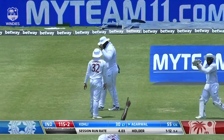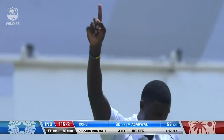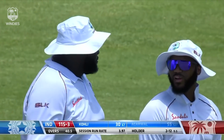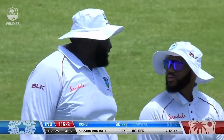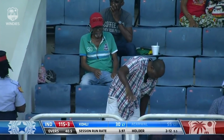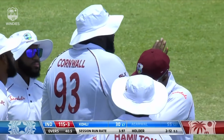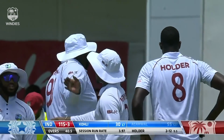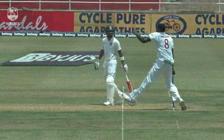Oh, and he's taken another catch. Second catch of the match, second wicket for Holder. Cool as you like, still no big smile. He's loving, there we go, he's loving Test cricket, DG. And he gets in on the action again. Mayank Agarwal once bitten, twice shy. He had a close call in the previous over.